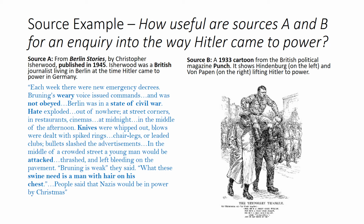So source B is a cartoon, published at the time. So that's quite useful because it reflects how people were feeling at the time. You know, cartoons are interesting as sources because they generally would exaggerate what is going on, but do sometimes tell a story that's difficult to tell. So in this case, what it's showing is obviously Hitler being lifted up by President Hindenburg and the Chancellor von Papen, and it's entitled The Temporary Triangle. In the background there you can see the SA massing behind him, which again shows like it's people power bringing him in.